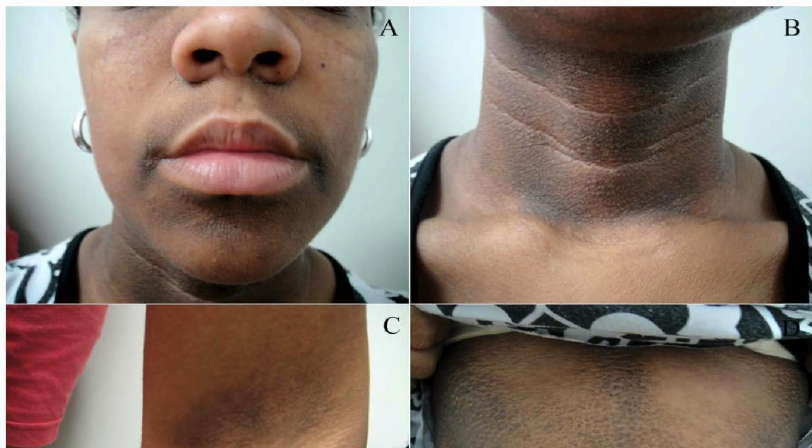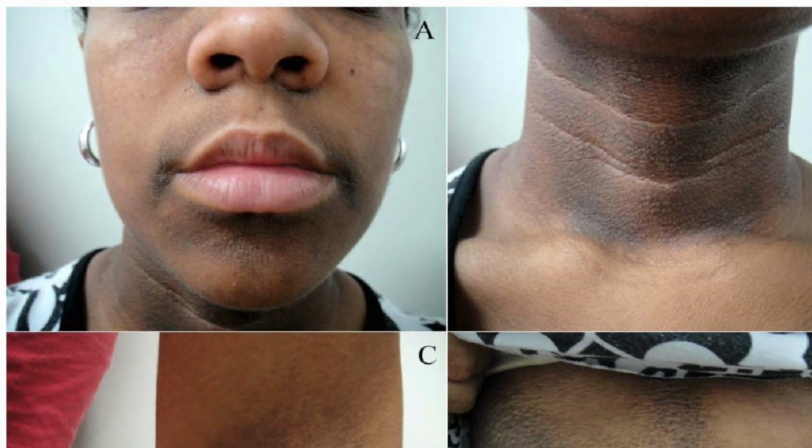So elevations in insulin can actually cause overreaction of your melanocytes, which can then lead to hyperpigmentation. A lot of times this presents as Acanthosis Nigricans, where you have darkness around the neck, the underarm area, and the groin area as well. And sometimes it can actually show up as hyperpigmentation around the mouth and around the eyes. So that is an indication of insulin resistance.